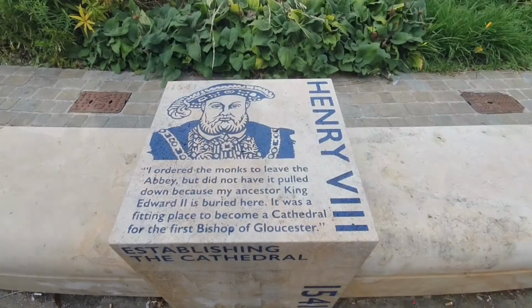Well, here we are outside the cathedral. Wow, what an amazing building. I will probably be looking in, but I don't know whether you can actually film in there, to be honest with you. But wow, yeah.